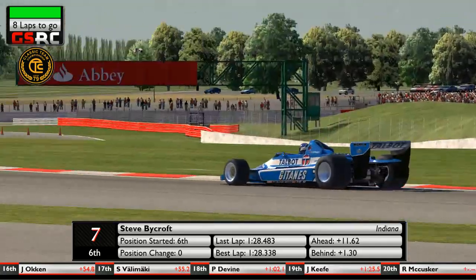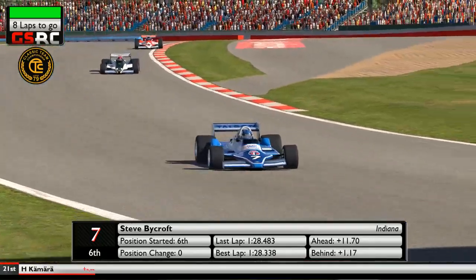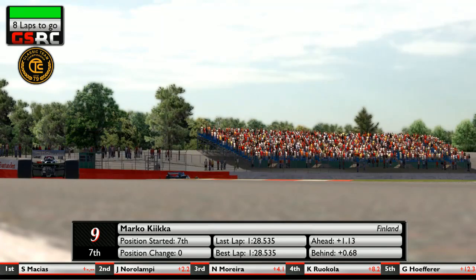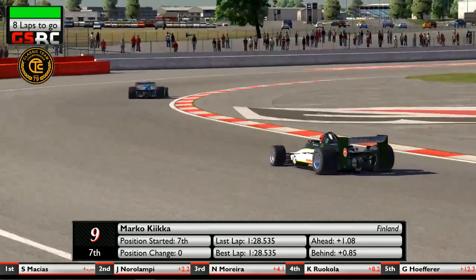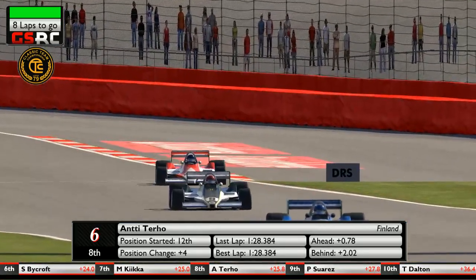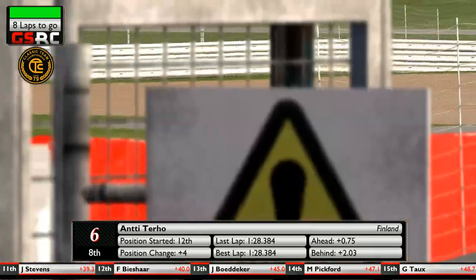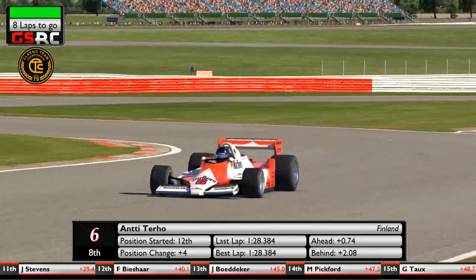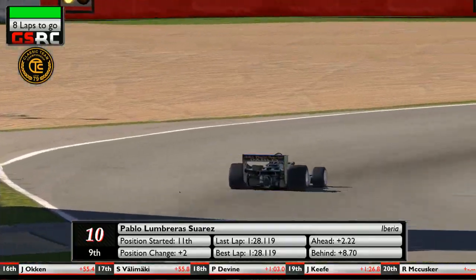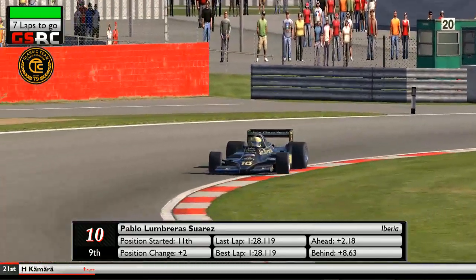Well, I'll tell you what, it's Steve Bycroft in 6th, who fought for quite a while to get around Marco Kika. And that's where you find him in 7th, still holding off the 8th place driver, Antti Terho. So now those two Finns have come together and are chasing Steve Bycroft. Bycroft kind of starting to check out on him just a little bit, though, but we'll drop all the way to 9th, where you'll find Pablo Lambarez Suarez up a couple spots from where he started. But I think if you asked him, he's probably falling a little short of his expectations in this race.